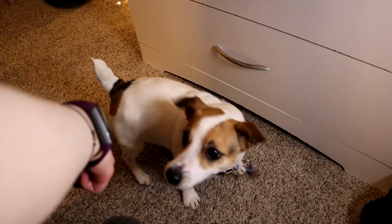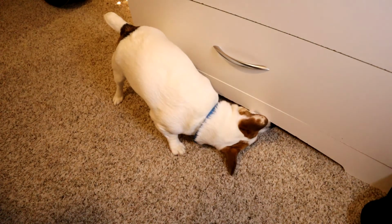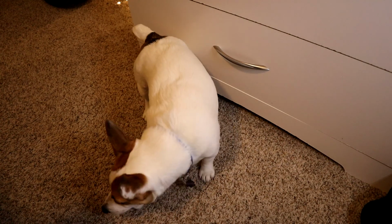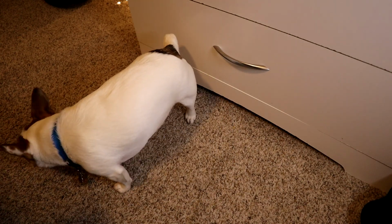Okay, treat. Underneath the shelf. And go. 3 seconds. Wow, Evie.